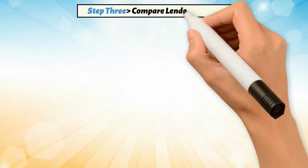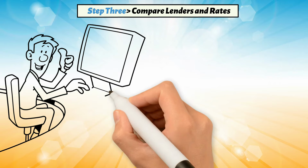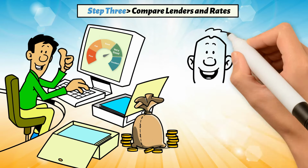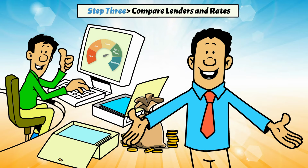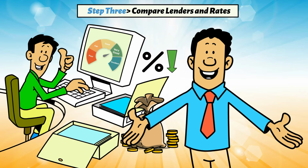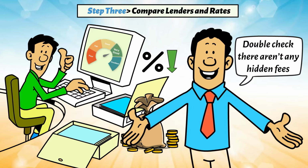Step 3. Compare lenders and rates. After you calculate how much you need and review your credit score, it's finally time to start shopping for a new loan. Generally, online lenders offer the lowest rates. And obviously, we all want the lowest interest rate, but make sure you read the fine print to double check there aren't any hidden fees.